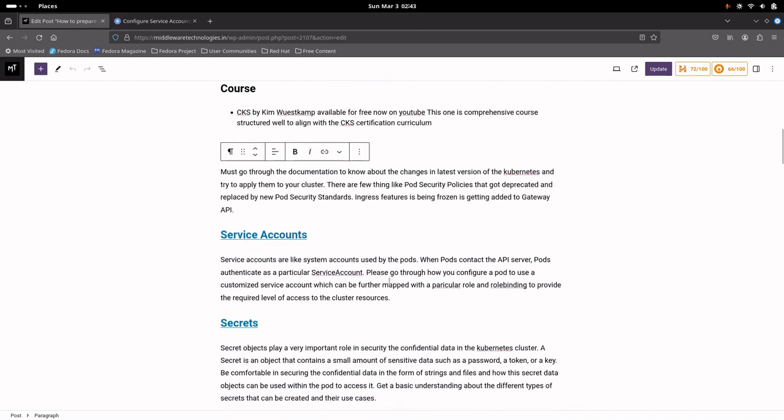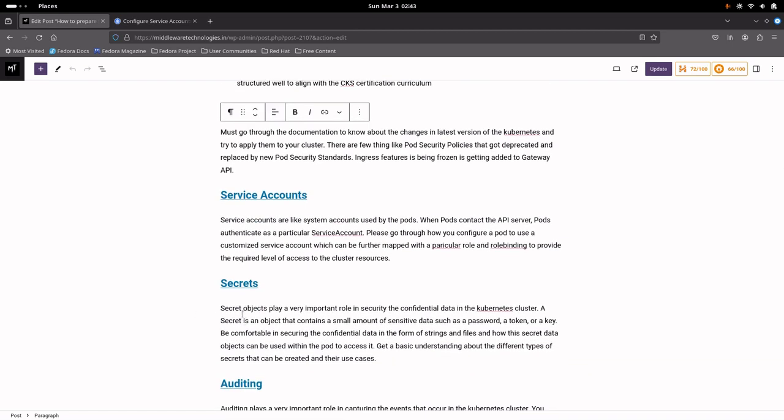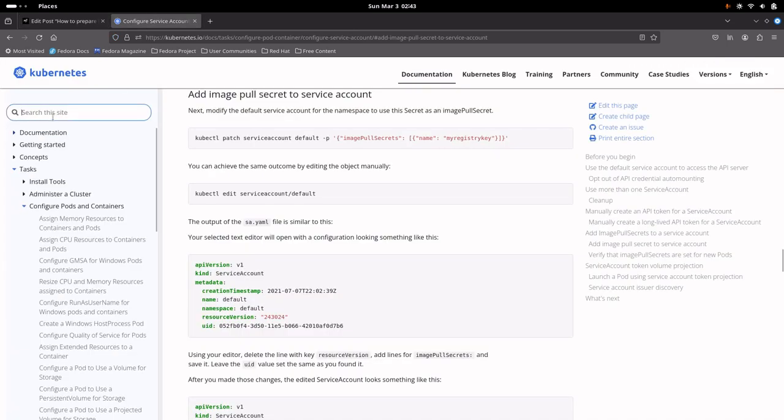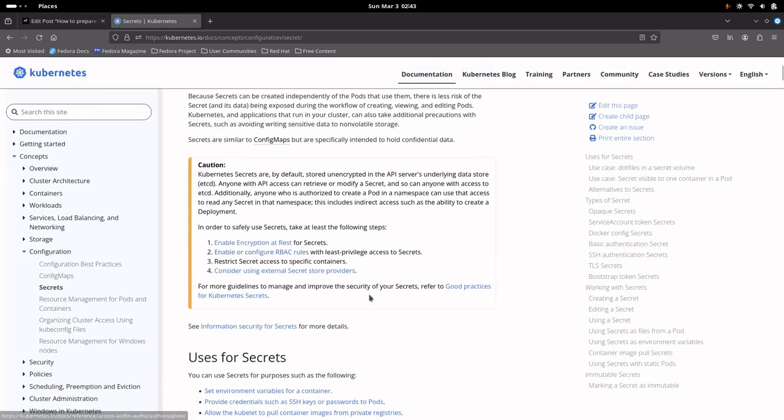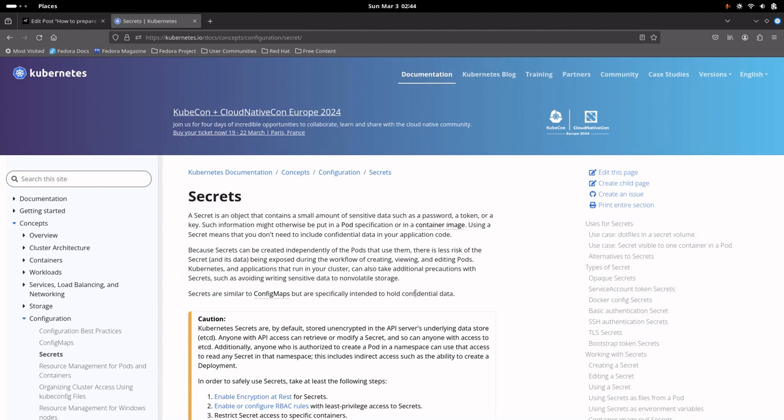Now let us go to the documentation again. The next documentation that I would like you to refer to is secrets. If you search for secrets in the Kubernetes documentation, you can open the first link. Secrets are objects that are used to encrypt your confidential data. This confidential data can be anything like passwords, API tokens, or certificate keys. This confidential data can be encrypted using secrets, and there are various types of secrets that you can use to encrypt different types of data.